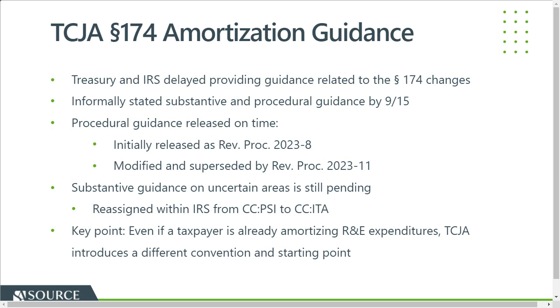Well, originally they said by 9/15, but well, 9/15 of which year? There's an interesting tidbit of info there. So they got procedural guidance out last December. They said, this is how you adopt the new method. We're not going to tell you exactly what new method you have to adopt for amortization or what's included in the costs, but yeah, we're going to allow you to do it. Here's how. We have this easy strip down feature. It's great. You don't have to file 3115. You just have to attach a white paper election statement to your return, but only if you file for 22. If you try to delay the change, then you have to do the full 3115.